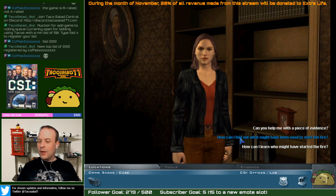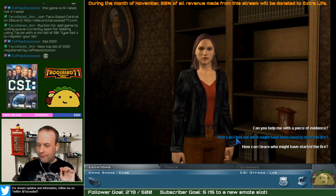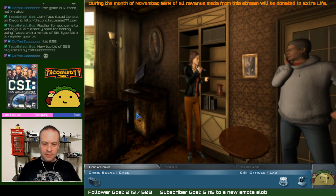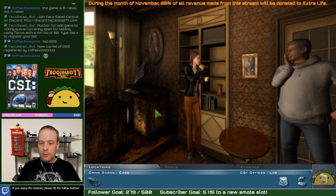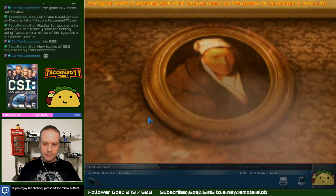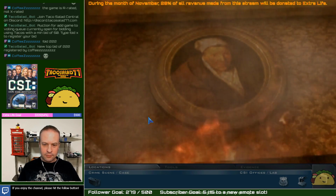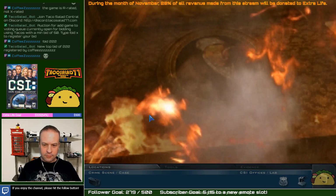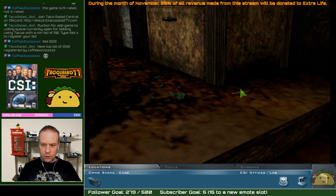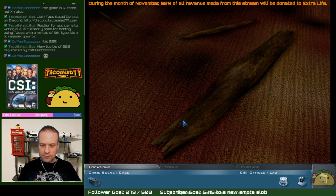How can I find what might have been used to start the fire? The answer to that is check with the fire department, because they're the ones that do that. House fires typically double in size every 30 seconds. Gray seems to have gotten to it pretty quickly. Oh, here's something. What is it? Looks like some burned wood scraps.